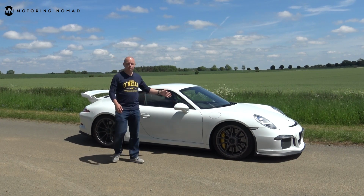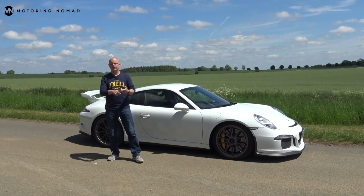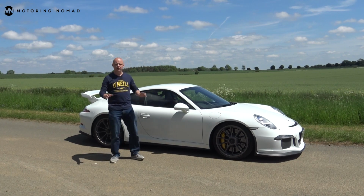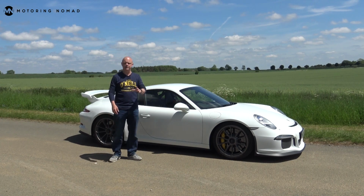The GT3 first arrived with the 996 generation. Bear with me here. Some odd things go on with Porsche's numbering scheme, shall we say. Yeah, the 996, then the 997, and then the 991. Don't ask me. So this particular car has got the 3.8 litre flat six engine, naturally aspirated.